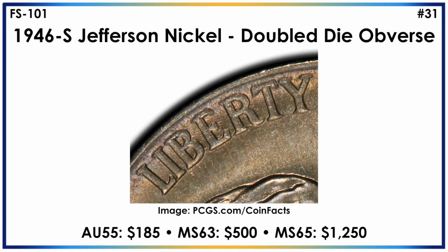And in 1946, there's also this, it almost looks like extra thickness, but you can see some of the shelving and separation in the B, the E, really all through these letters, and it ranges from 200 to 1,000 in about uncirculated condition, a little bit less if you go down. If it's super worn, maybe you won't be able to see it, but it should maybe present like extra thickness at that point.